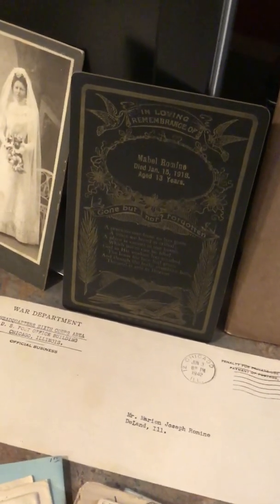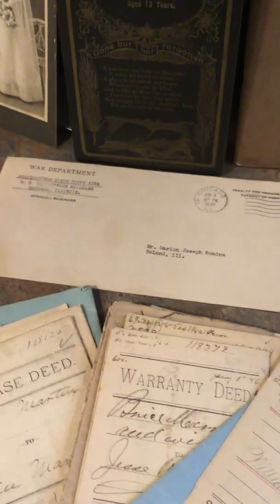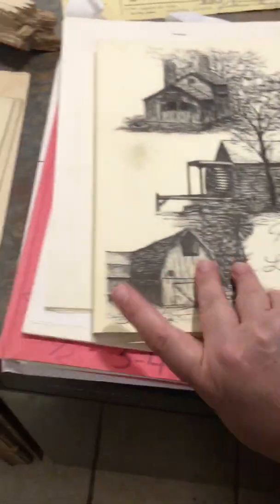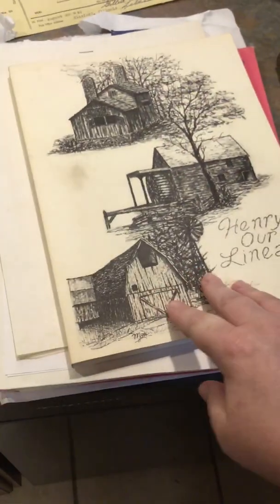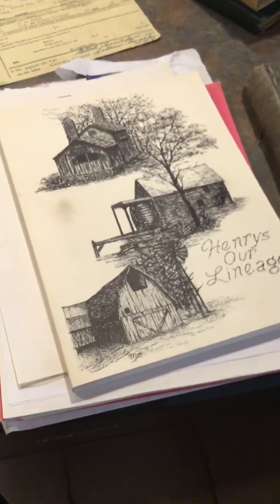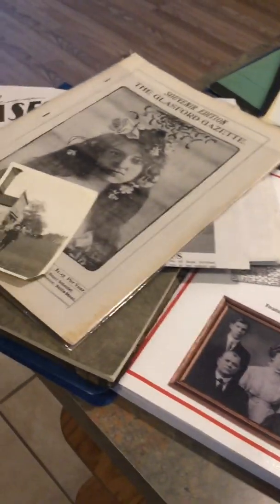Obituary cards on thick cardstock, original wedding pictures, letters from the War Department, World War II, land deeds, family Bibles, family memoirs. Lots and lots of work that was already done by other people that perhaps didn't have the substantiated documentation, but it was a really great jumping off point for me. And then just lots of other various things that kept me going.